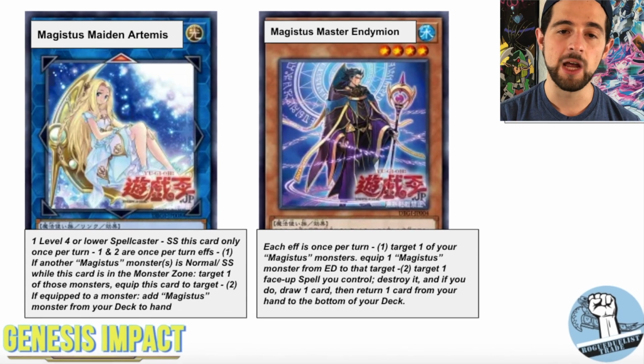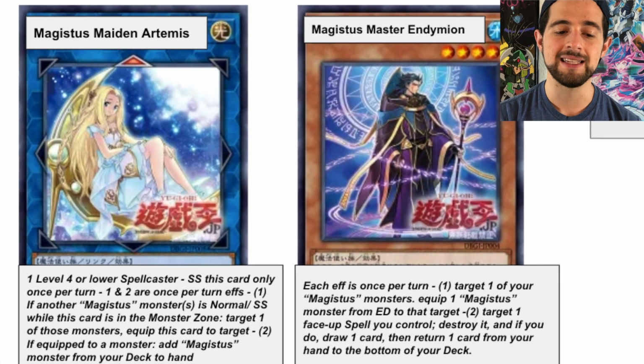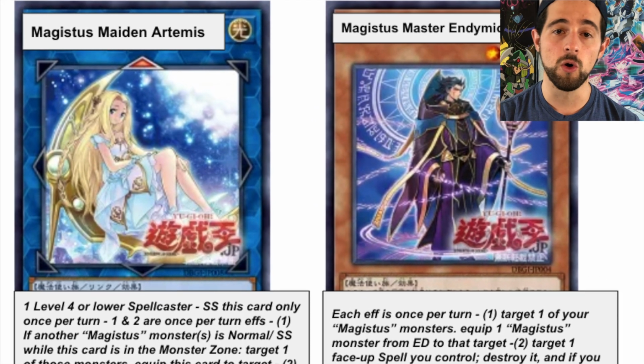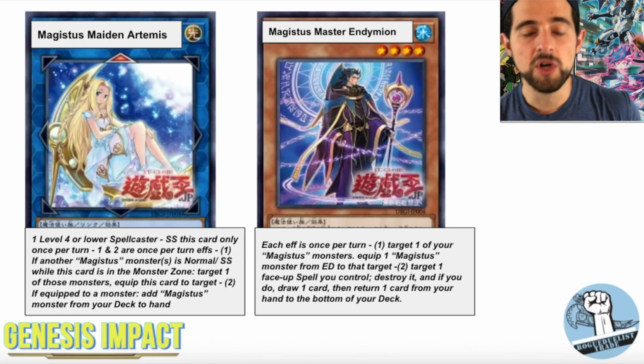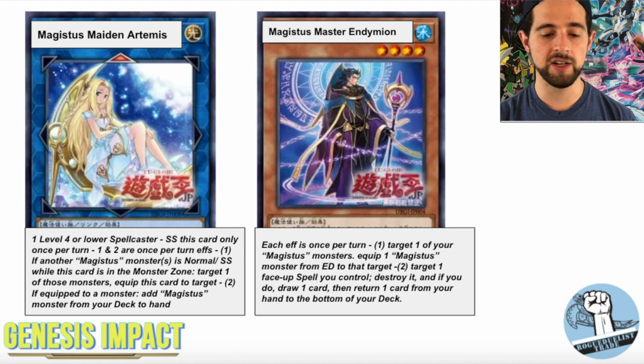They're gonna be getting a Link 1 monster, which is Magistus Maiden Artemis. And the great thing about this card is that it is a generic level 4 or lower Link 1 monster, which already shows that Magistus can be played in a variety of spellcaster strategies, which is great.